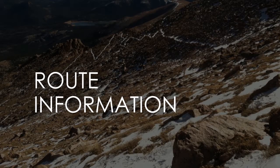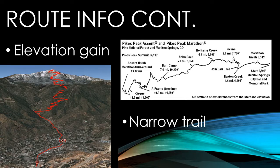Now that I've spoken about the difficulty, I would like to touch a bit more on the information regarding the route of the race itself. The first point I'd like to touch on is the elevation gain found in this race. From the start of this race in front of the Manitou City Hall to the summit of Pikes Peak, there is a total gain of 7,815 feet or 2,382 meters.